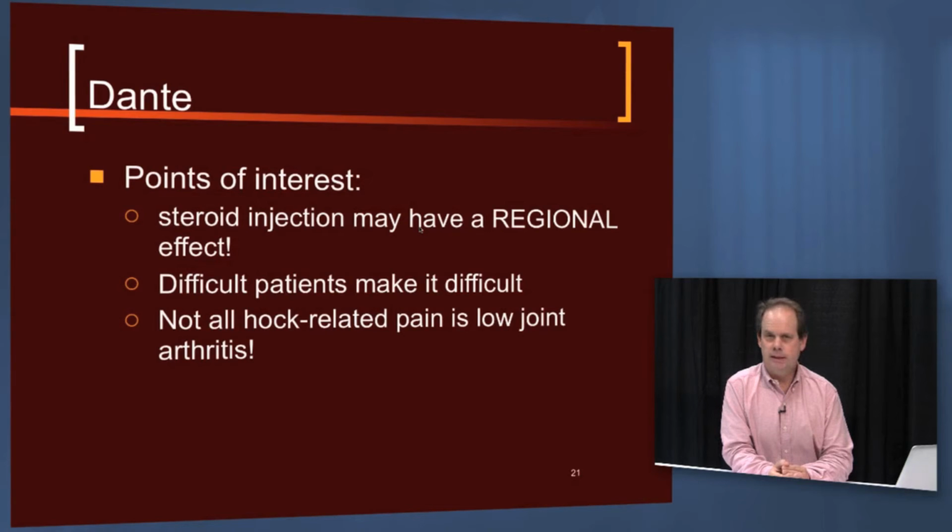The other possibility is that just giving steroid into a horse's leg, into his joint, will give you a regional anti-inflammatory effect, kind of a non-specific anti-inflammatory effect. And I've certainly seen that in a number of cases. Typically, if you treat a fetlock joint, you might make a soft tissue structure around the fetlock joint feel more comfortable, maybe reduce some swelling, something along those lines. And it can be deceiving.